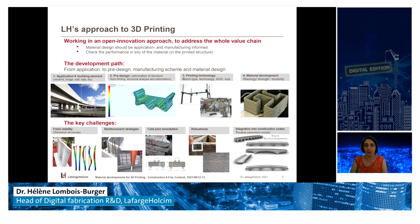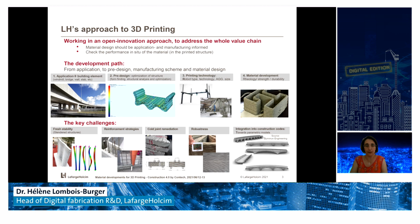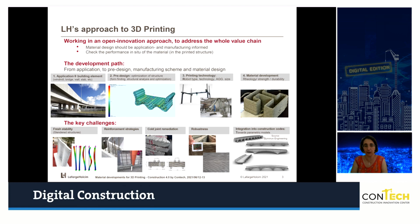And the development path starts from the application. You will decide what you want to print. Is it a bridge? Is it a wall? Is it a slab? Then you will pre-design. You need to review your design for 3D printing to optimize it. Otherwise, if you just copy-paste usual designs, it will never fly.